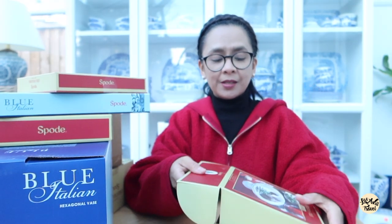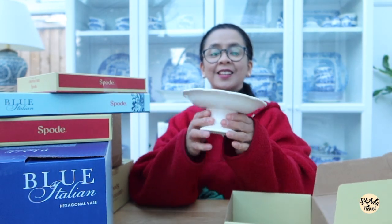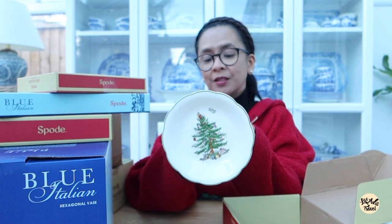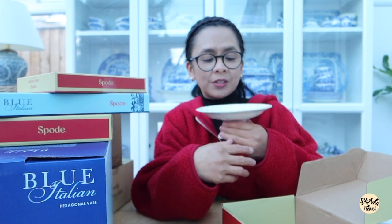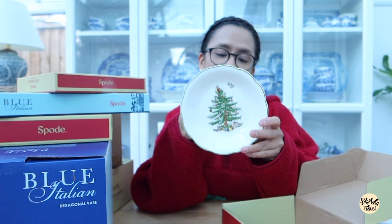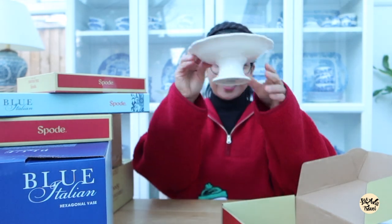In here we have a candy dish. I can't remember the price, but it's cute. So yeah, this is a candy dish, but actually I can put a Christmas pudding in here. That's why I decided to buy. From Spode, and this is a candy dish from their Christmas tree collection, but I'm going to be using this as a Christmas pudding server. So that's that.